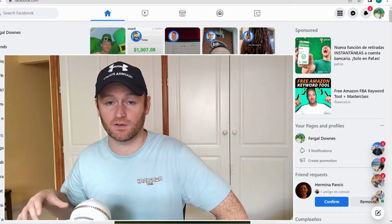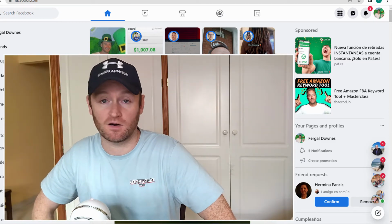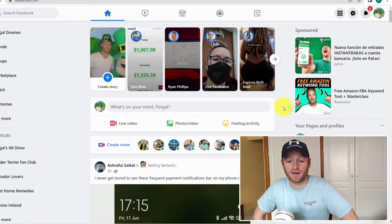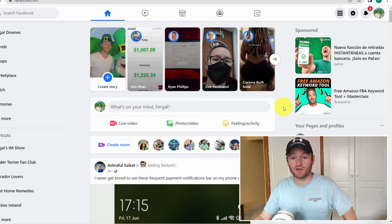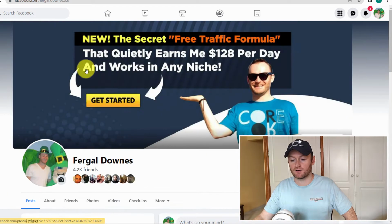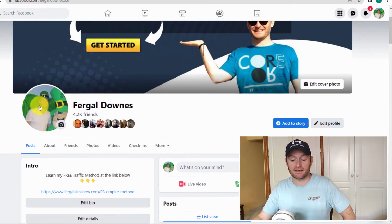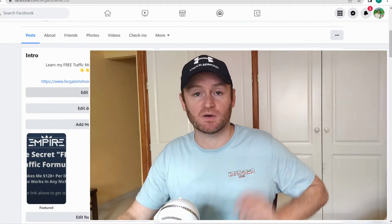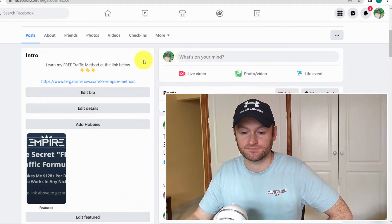If you try to do this method with a brand new Facebook account, Facebook sometimes closes the account down because you're not allowed to have two different Facebook accounts on Facebook. It's against the Facebook terms of service. So this method works best with an aged Facebook account. So once you have your account set up, you want to add a banner here, you want to add an image here, an image down here, and you want to do some posts as normal on your Facebook account.